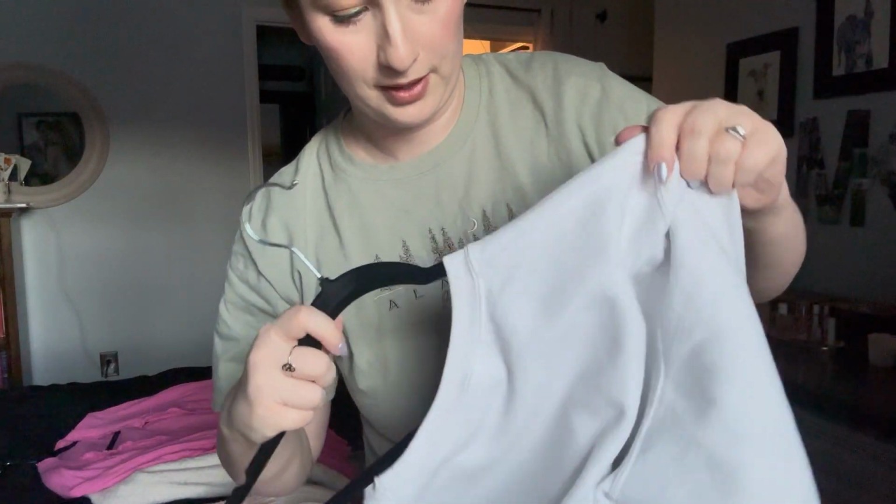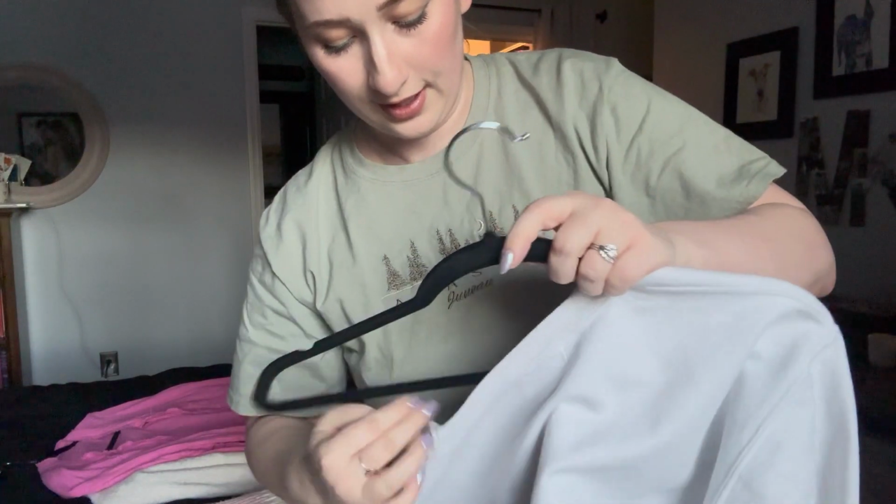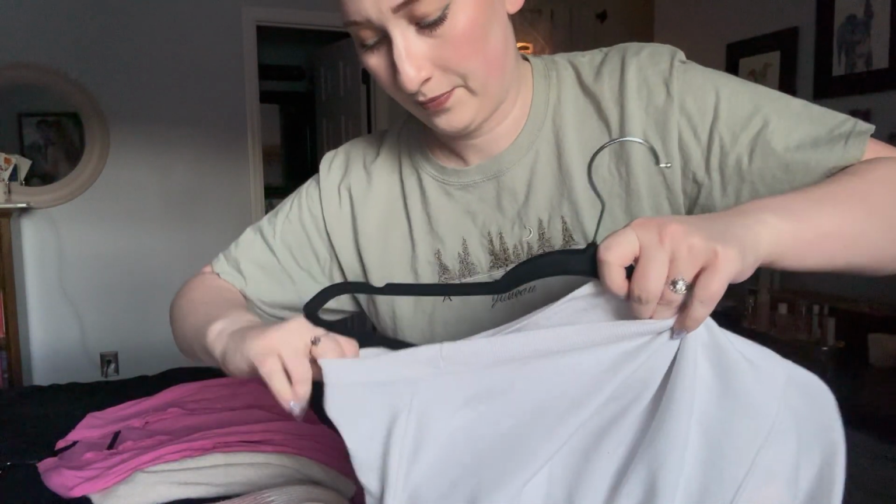Only thing bad about the felt hangers is they're a bit harder to actually put your clothes on.